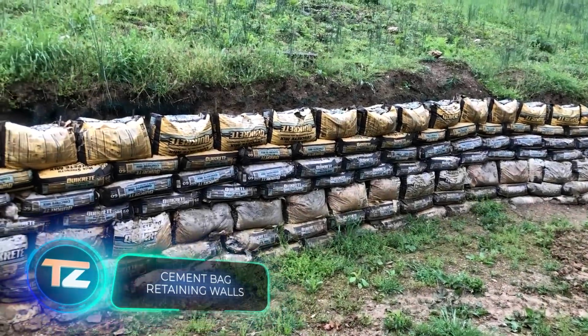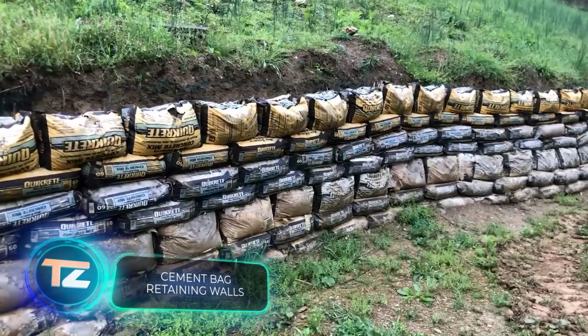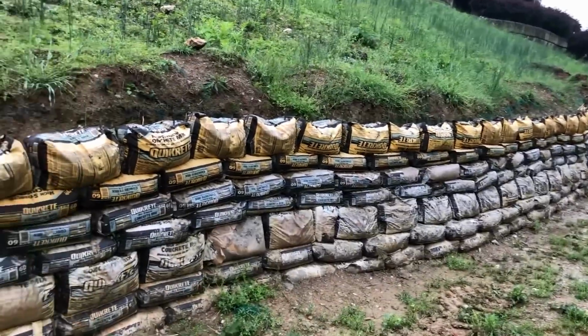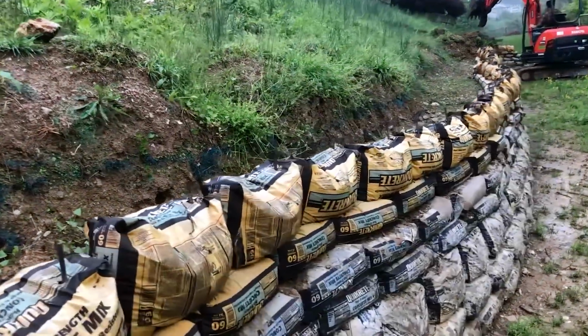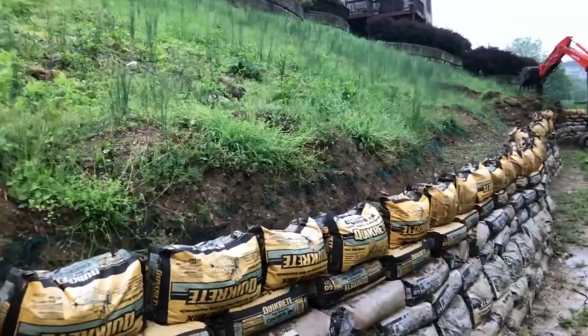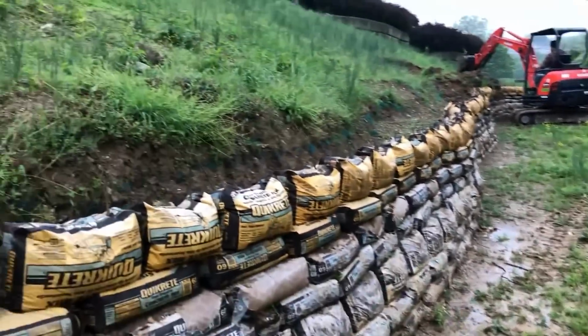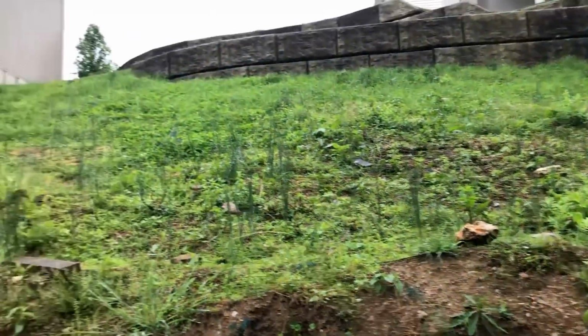Some may argue against using cement bags in this manner, but this expert isn't likely to listen to their advice, especially after investing effort, money, rebar, and patiently waiting through the winter. The bags have hardened thanks to water and natural forces. If he wishes, he can remove the wrapping, but for now, he's focused on leveling the ground.